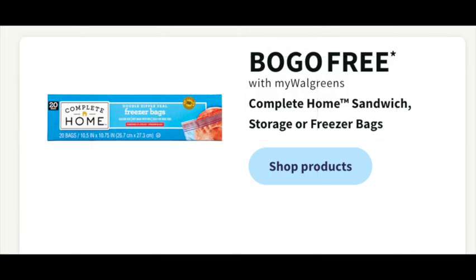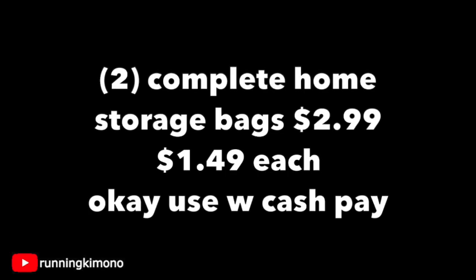Okay, now we're going to look at a couple other deals. We have a BOGO free on the Complete Home, which is the Walgreens generic brand of, it's like a Ziploc or a Glad bag. Usually it's $2.99, so grabbing 2 of them at $2.99, it basically shakes out to $1.49 each on a BOGO free promotion. If you have any Walgreens cash or store register rewards that you wish to throw into the mix, by all means go for it.